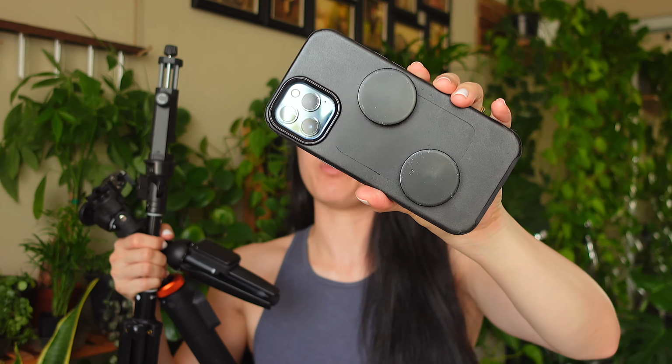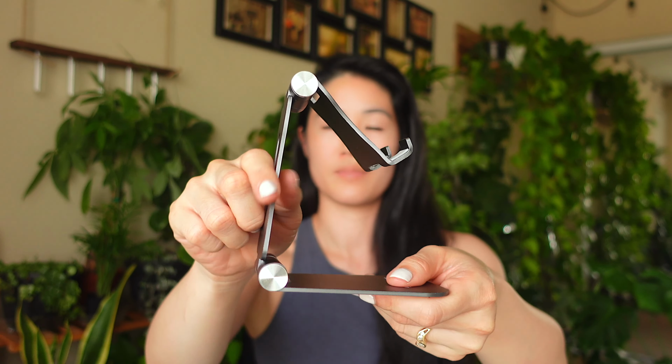Yeah, I know there's stuff you can attach to your phone so you could prop it up and stuff. Trust me, I know. I have 2 pop sockets on this baby. But if you need to prop your phone up so it's vertical or horizontal, this cell phone stand is so awesome. I love this phone stand so much because of the quality.